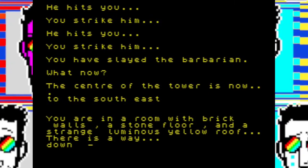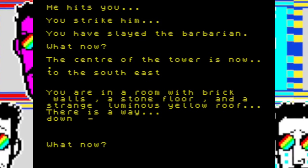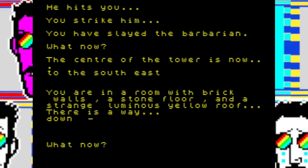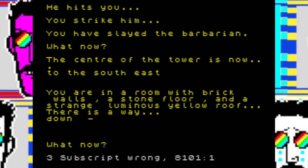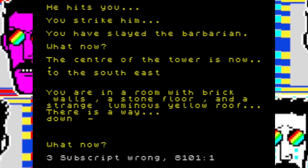Move again. All the rooms are described exactly the same. Mr. Hetherington notes that the descriptions aren't the most exciting. However, as a monster, you're not that interested. Now, we've crashed out with a subscript wrong. I've tried to bash my way through a wall and this has instantly failed.